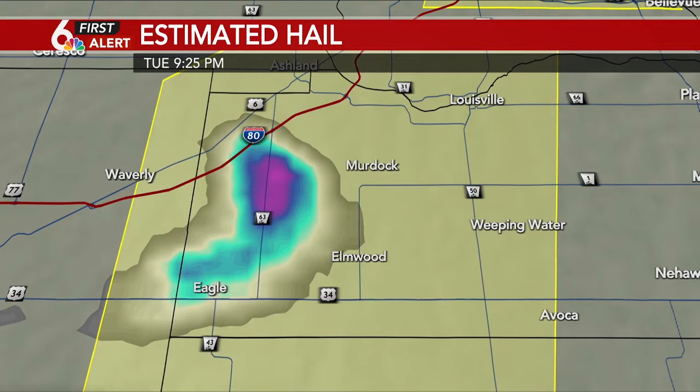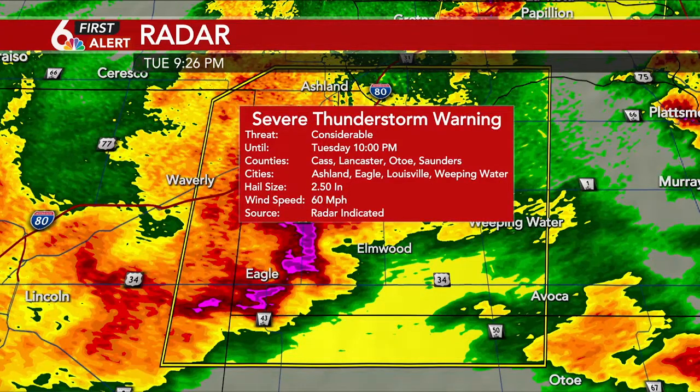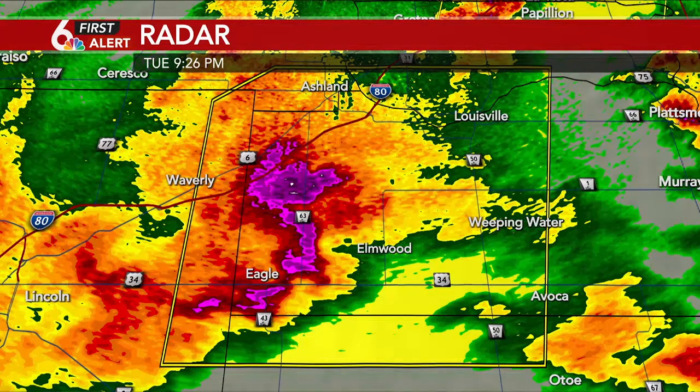You can see some of the estimated hail sizes here getting close to 2 inches right now. So this is a powerful thunderstorm as it continues to move through western Cass County, Murdoch, Eagle, Elmwood, south and east of Waverly, south of Ashland. That's where this hail core continues to really pound the area west of Weeping Water, and it will continue to move to the east and to the southeast with that threat for, again, up to 2-inch, maybe 2.5-inch diameter hail. So that would be hail approaching the size of tennis balls right now, affecting Eagle and Elmwood, and just in the Murdoch area west of Weeping Water. Alvo also being impacted by this thunderstorm there in western Cass County.